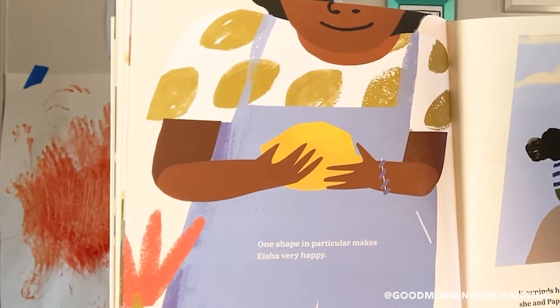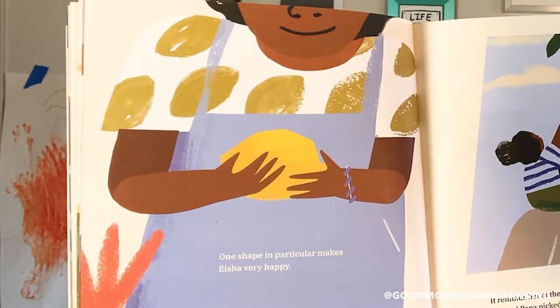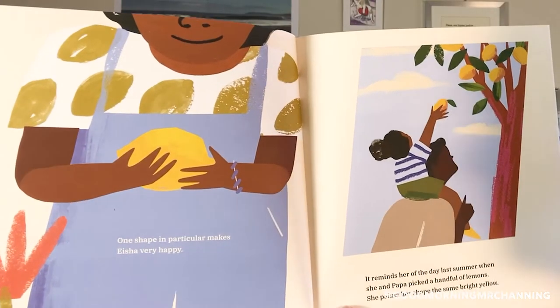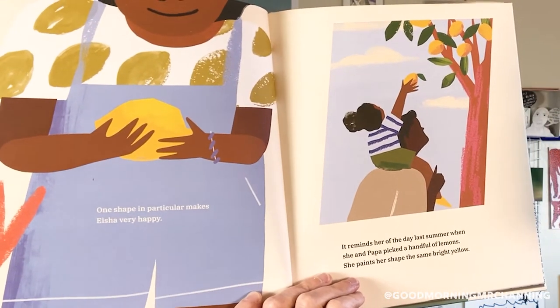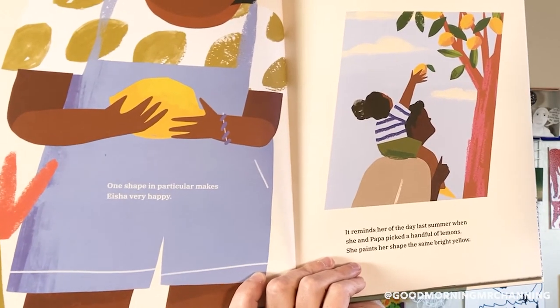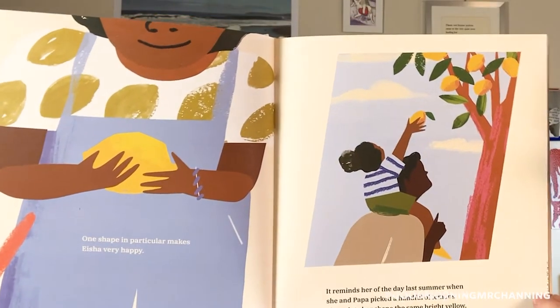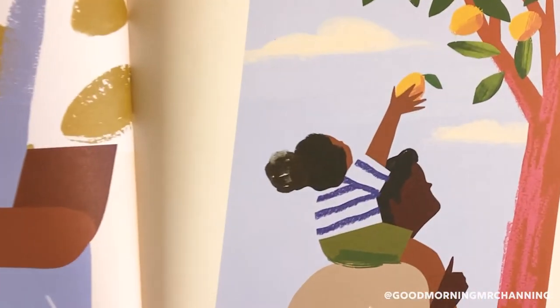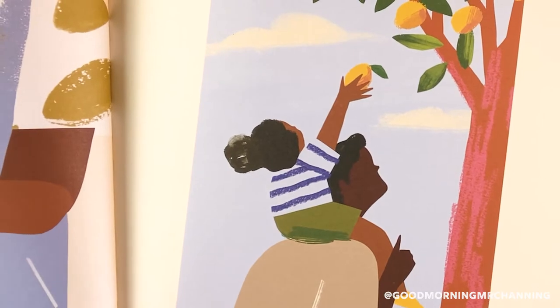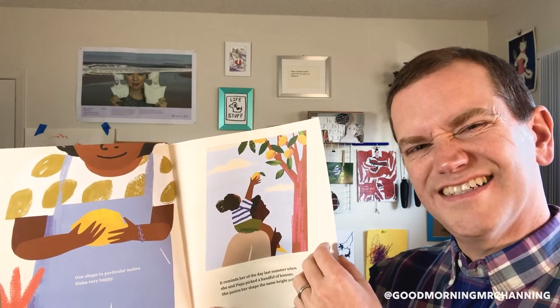Does that look like a lemon? Just like that lemon tree we saw toward the beginning of the book? It reminds her of the day last summer when she and Papa picked a handful of lemons. She paints her shape the same bright yellow. See, that's her and her Papa. So she has her shape. She's made it out of clay. She paints it.